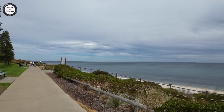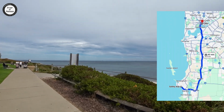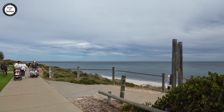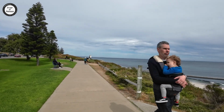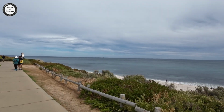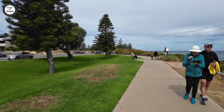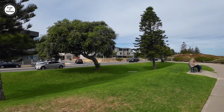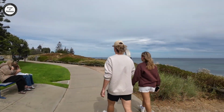The next one is Safety Bay, and Safety Bay is 55 kilometres south of the Perth CBD. The median house price out there is 599,000 Australian dollars, and the amount of people out there is 7,407 residents out there in Safety Bay, and it takes an average of seven days to sell a house out there in Safety Bay. We've done videos on a lot of these suburbs, so we'll link it to this one, and you guys can check it all out.